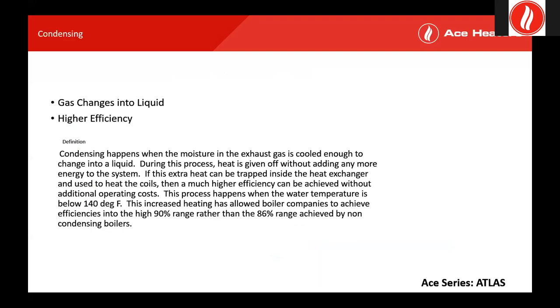So what is condensing? Condensing happens when the moisture in the exhaust is cooled enough to change into a liquid. During this process, heat is given off without adding any more energy to the system. If this extra heat can be trapped inside the heat exchanger and used to heat the coils, then a much higher efficiency can be achieved. The process happens when the water temperature is below 140 degrees, and that's key. And this will increase your efficiencies to 90%+ rather than the 86% that you'll see in non-condensing boilers. So again, that is absolutely key when it comes to condensing.